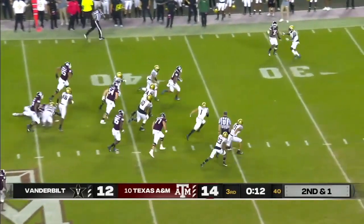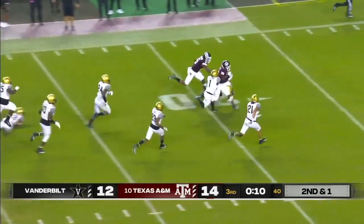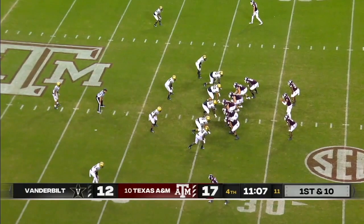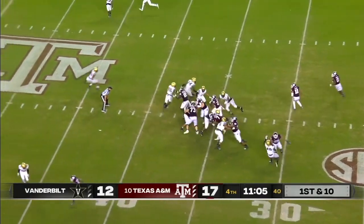Spiller takes it left side, breaks a tackle at the 40. Inside the 30 and tripped up at the wide receiver right before the Texas Bowl last year.